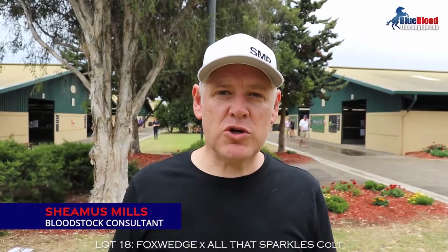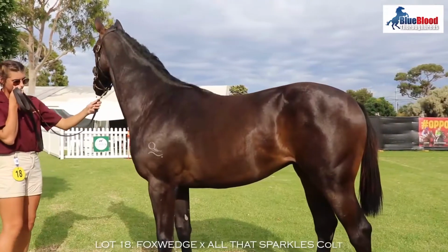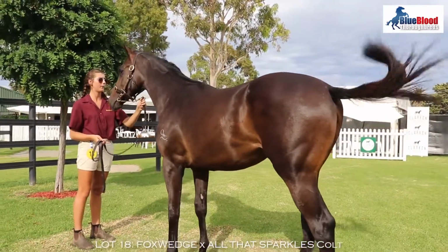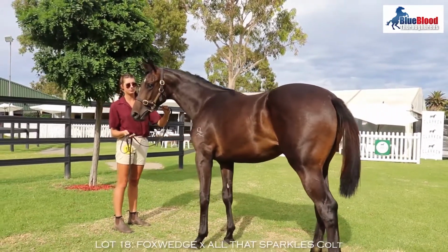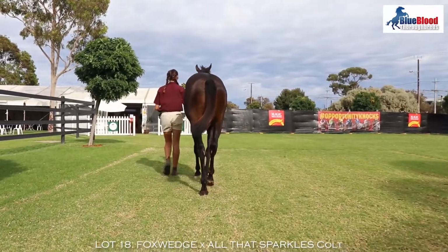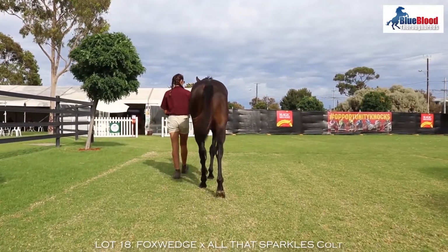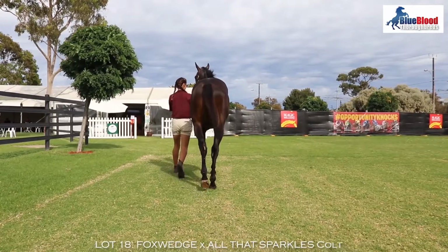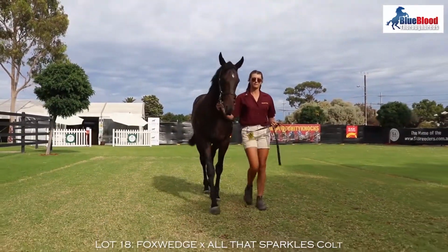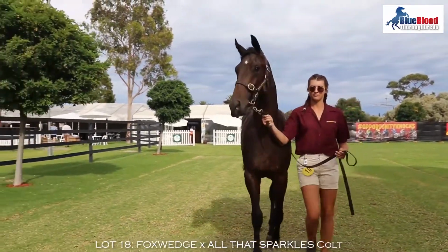Lot 18, the Foxwedge Colt. He's a half brother to stakes winner Liberty's Gem. Mare's done a good job so far. He's from a good family. This colt is a three-quarter brother to Aristocratic Miss, who was a very good filly a few years ago. Foxwedge, of course, has had a Guineas winner in the past, like Luna Fox. That's the sort of horse I think this colt will be. Three-year-old, 7 furlong, maybe get to a mile.